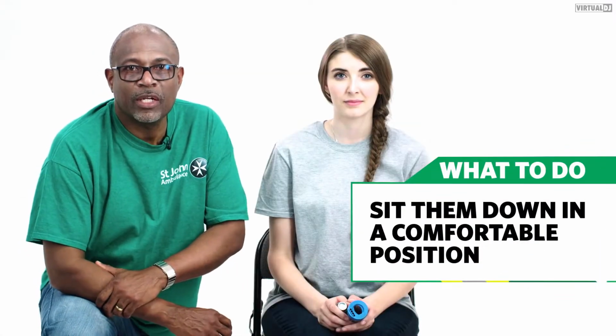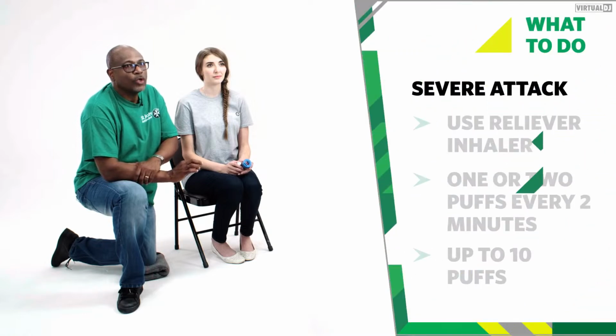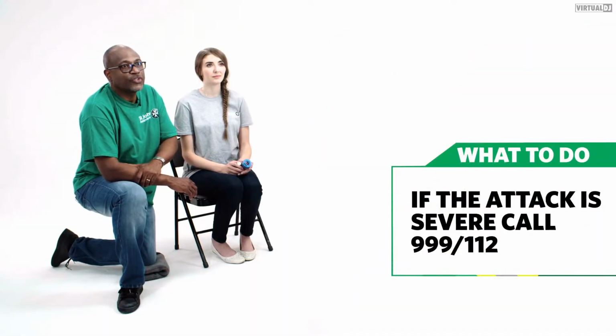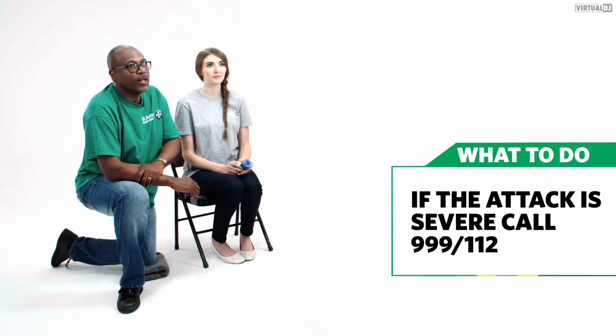If it doesn't get any better within a few minutes, it may be a severe attack. Get them to take 1 or 2 puffs of the inhaler every 2 minutes until they've had 10 puffs. If this is their first attack, the attack is severe, they're not getting better, they're getting worse, or they become exhausted, call 999 or 112 for emergency help.